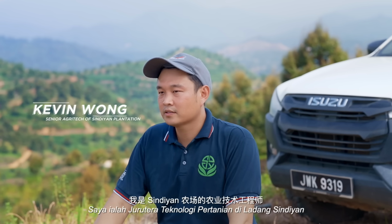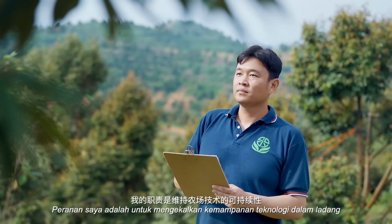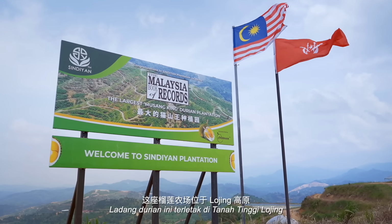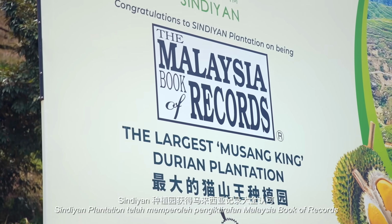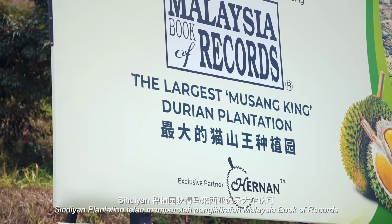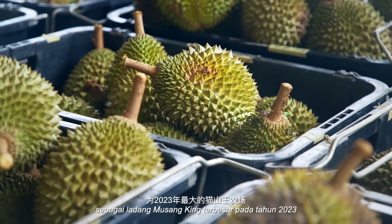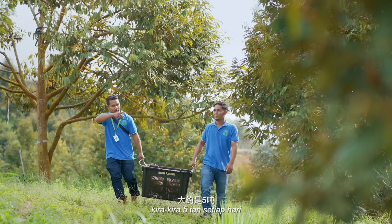I'm Kevin, a senior agritech at Sindiyan Plantations. My role is to maintain the technologies in the plantations. This durian plantation is located at Lodging Highlands in Gua Musang, Kelantan. Sindiyan Plantation gained the Malaysia Book of Records for the largest Musang King plantation in 2023. Our plantation collects durians averaging about 5 tons per day.